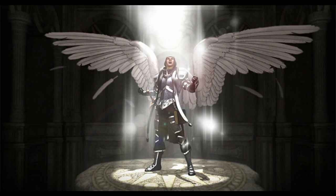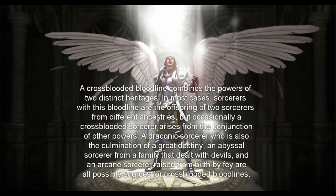So, for the flavor text, straight from the D20 PFSRD, a Crossblooded bloodline combines the powers of two distinct heritages. In most cases, sorcerers with this bloodline are the offspring of two sorcerers from different ancestries, but occasionally a cross-blooded sorcerer arises from the conjunction of other powers. A draconic sorcerer who is also the culmination of a great destiny, an abyssal sorcerer from a family that dealt with devils, and an arcane sorcerer raised from birth by Fae are all possible sources for cross-blooded bloodlines. I like that flavor. That's good flavor.